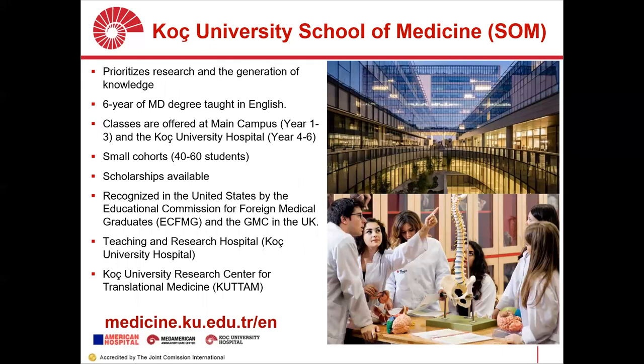For medicine, this is a slide that is specific to the medicine program. Our medicine program is a 6-year program, and the awarded degree is a medical doctor degree. And it's fully taught in English, as I mentioned. However, students from year 4 onwards are required to reach a certain level in Turkish proficiency, as I mentioned before, so that they can interact with the patients during their residential classes, because years 4, 5, and 6 are going to be fully in the hospital.